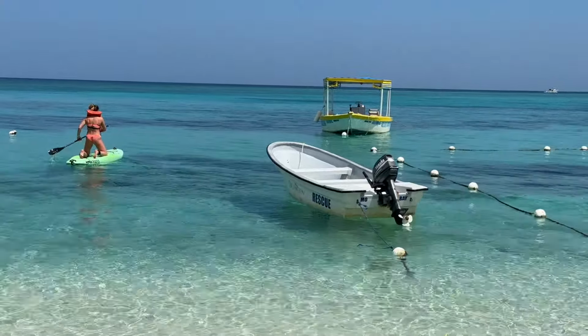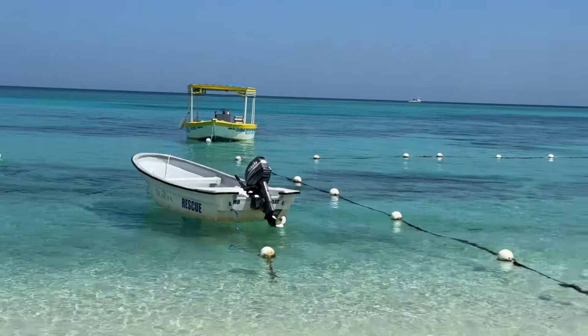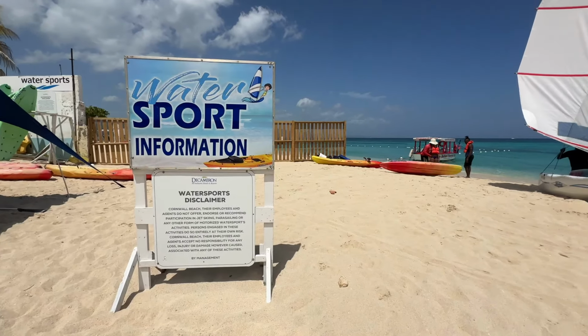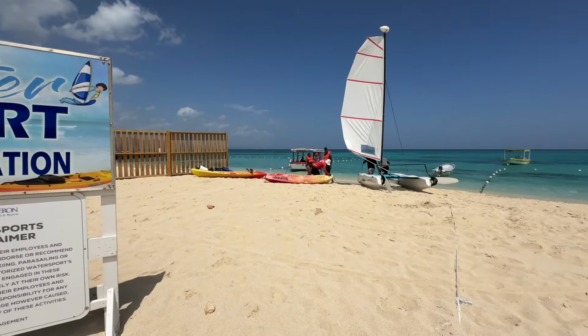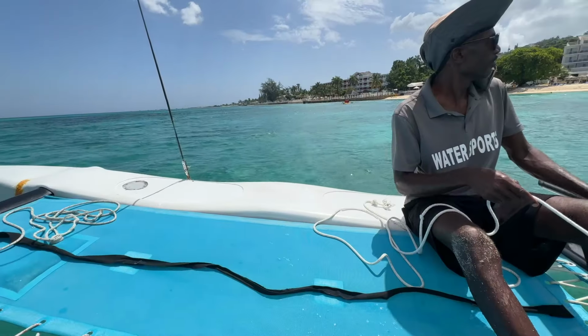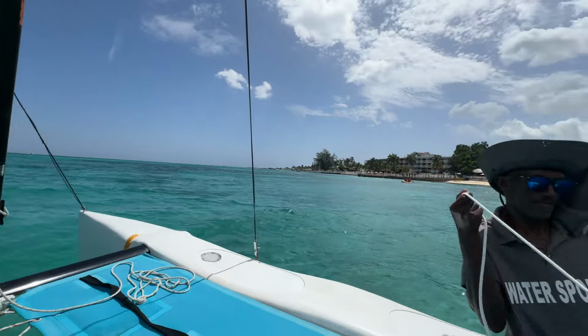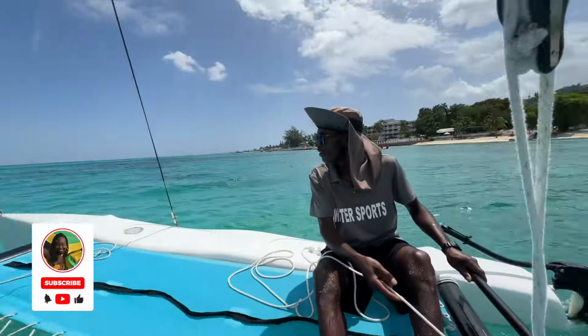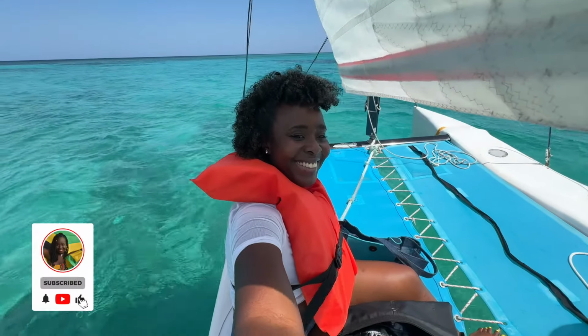So the hotel offers a variety of water sports activities such as kayaking, sailboats, and water bicycle trips. I decided to try the sailing and it was relaxing. Luckily, there wasn't much wind to make the sail rough. You are required to sign a waiver before you do any of these activities. Sailing!